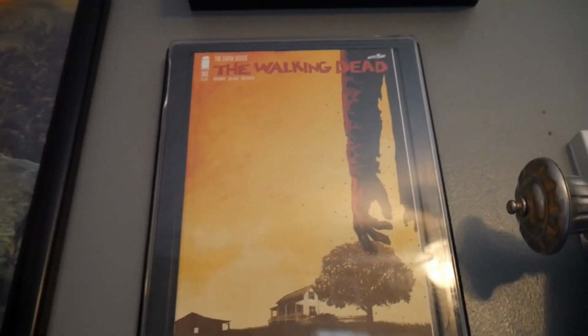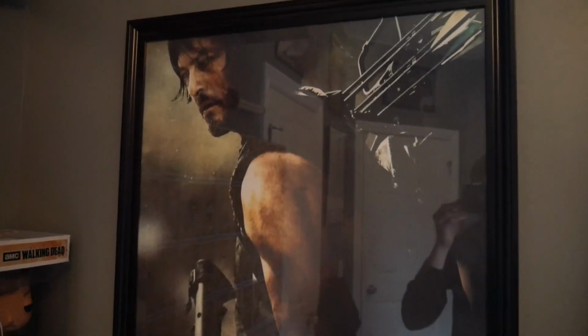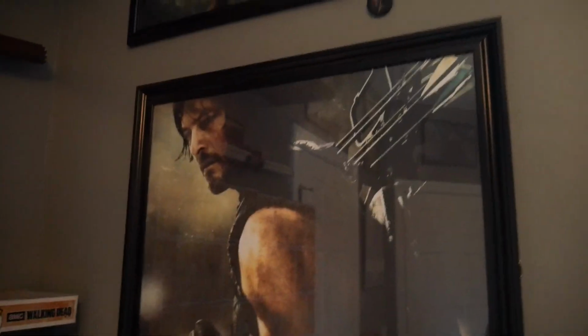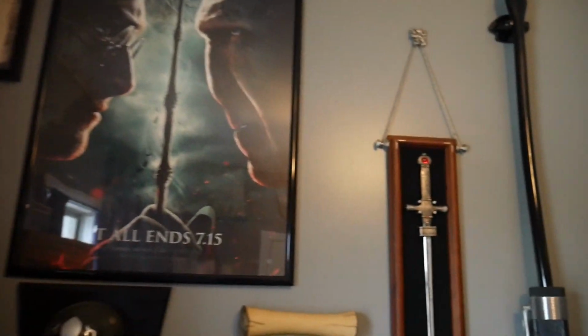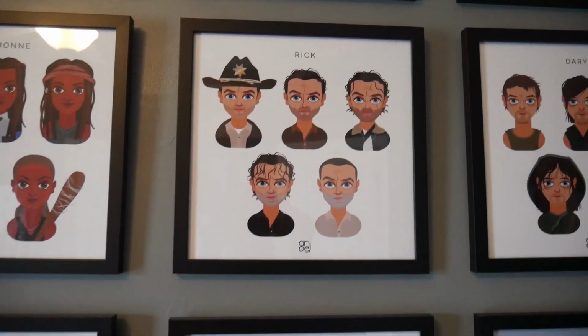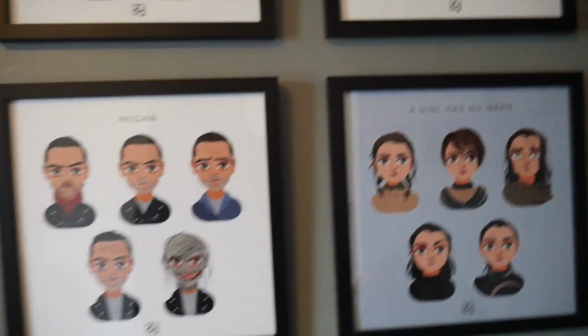But anyways, Walking Dead 193, the final one, and then we have a little Alpha Pop socket right there that I stuck to the wall. And then we have a Daryl poster for Season 4, I believe. And then you go over here, and this is the Harry Potter section, but we'll come back to this because I want to talk more about this Walking Dead stuff. This artwork is to die for. I know this one doesn't really fit. I'm waiting for her to release Maggie still.